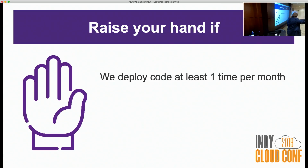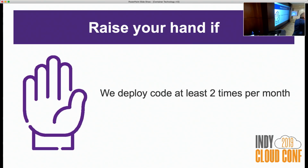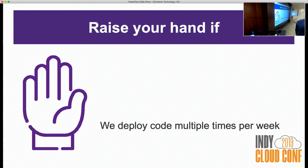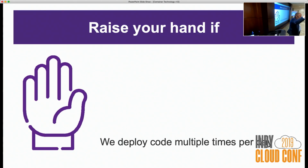Okay, keep your hand up if you can do that once a month. Okay, good. How about multiple times a month? Okay, fewer hands. Can you do it weekly? Multiple times per week, daily? Okay, a couple of people, multiple times a day? Yep, good. So there's a spectrum here, right?